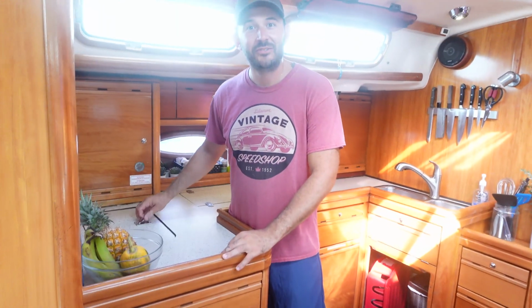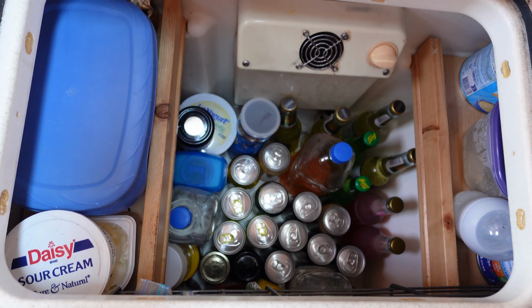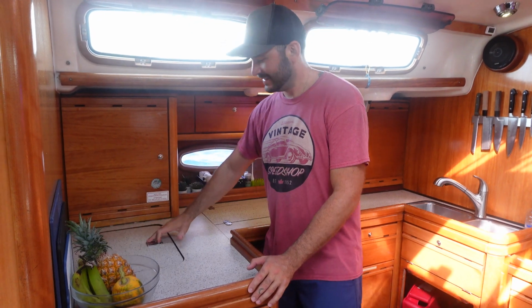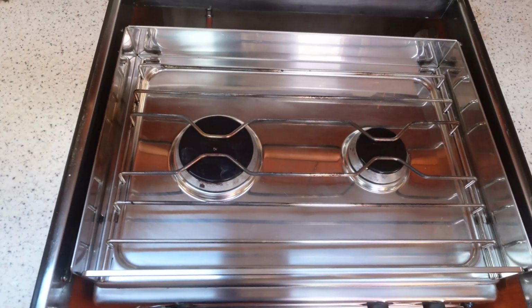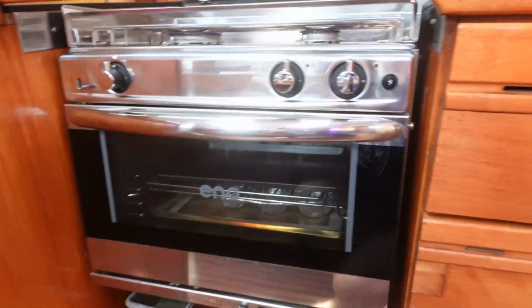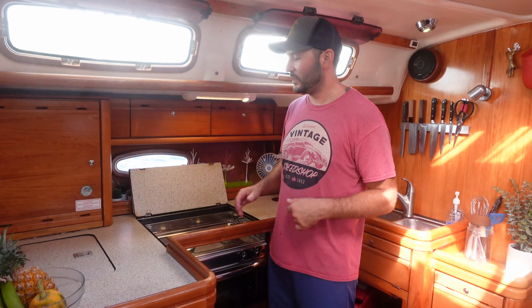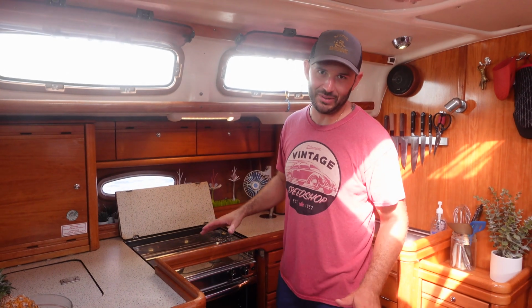Here in the corner, we have a deep top-loading refrigerator for tons of storage for all the cold goods we have. We have a 2-burner gimbaling oven stove combo. It rocks back and forth so that when we're underway and heeled over one way or the other, you can still cook your dinner without the pan or the pot spilling all over the place.